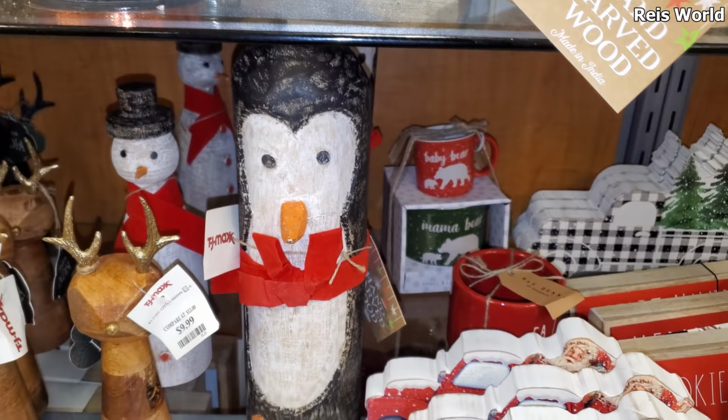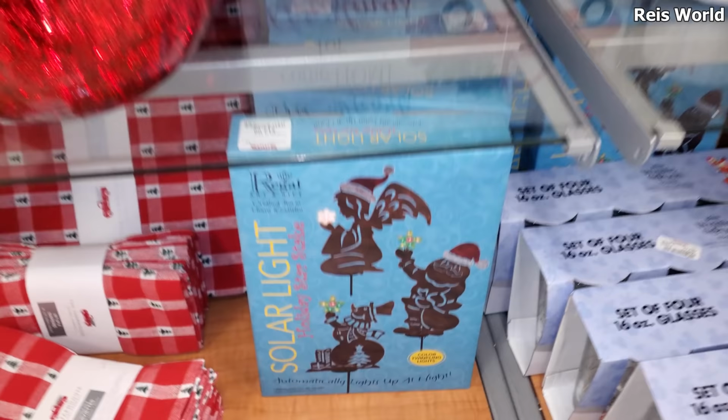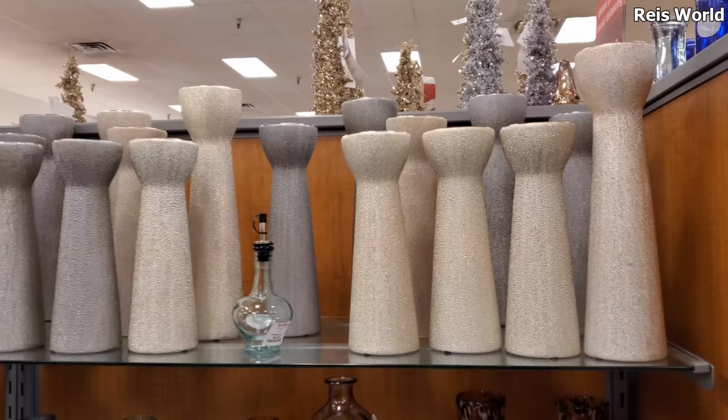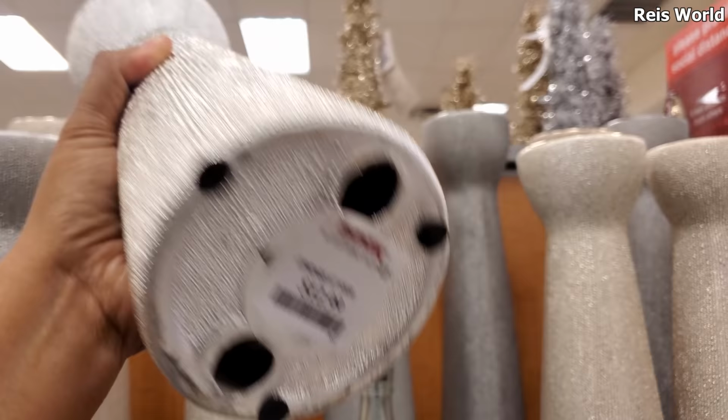Merry Christmas, Santa. That's going to light up. And a few more trees. And looks like $13. And you guys, oh, I don't want to get it out, but these are $13. They're Winnie the Pooh glassware. Really cool. And then vases. These are like candles. Do whatever you want. Let's see. They have it in silver and gold. Let me try one for $13.